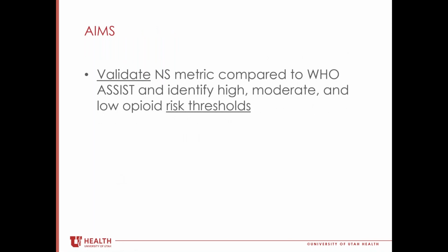The paper reports on the primary aim of this project, which was to validate the narcotics score metric with the WHO ASSIST, using the WHO ASSIST as pretty much the gold standard metric. Lots and lots of research have used the WHO ASSIST for a variety of different drugs as a reference metric as new scores or assessments are developed, and do a validation there. But also, as many people may know, the WHO has these low, medium, and high risk thresholds, and we were interested in identifying where the cutoffs for the narcotics score would fall on those risk thresholds, really with the idea of providing actionable clinical data.